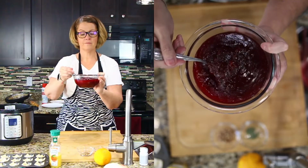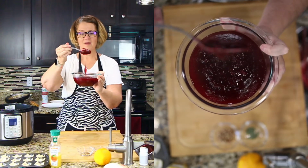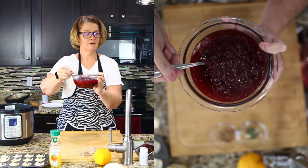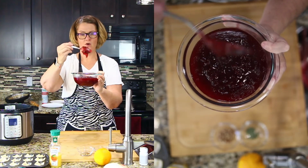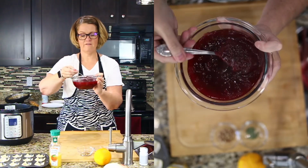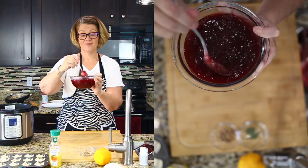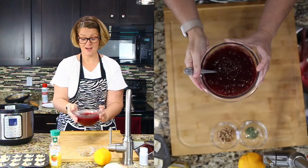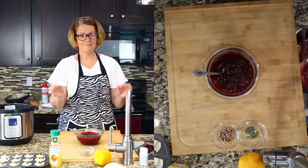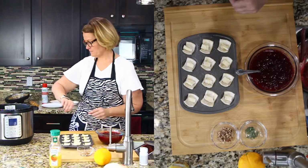There we go. I don't know if you can see that or not. Maybe you can see as I pour it. Watch the screen as I pour it. See how it does fall, but it kind of falls in chunks? That's what we want. Okay, because this is piping hot. Now, we're gonna go back to our Cranberry Brie Bites.